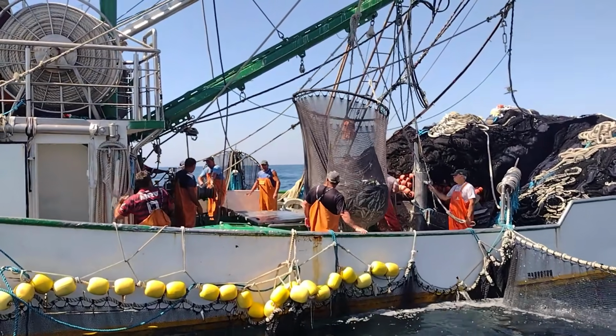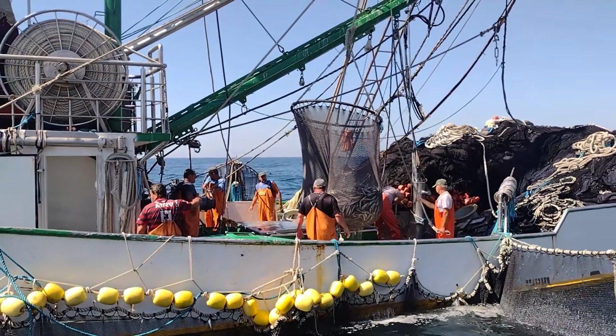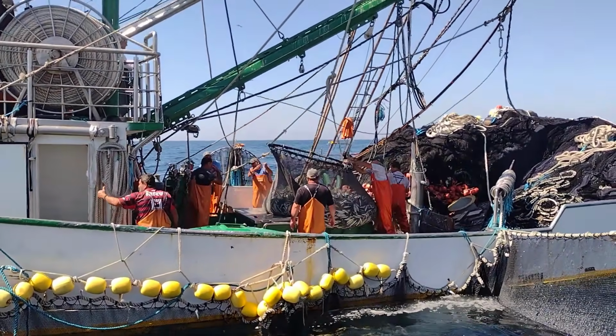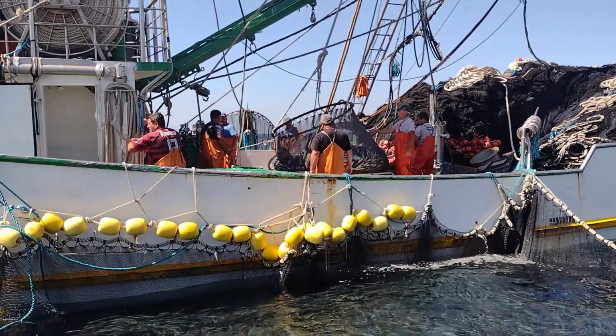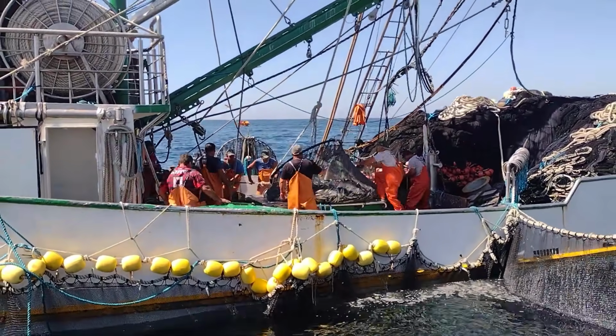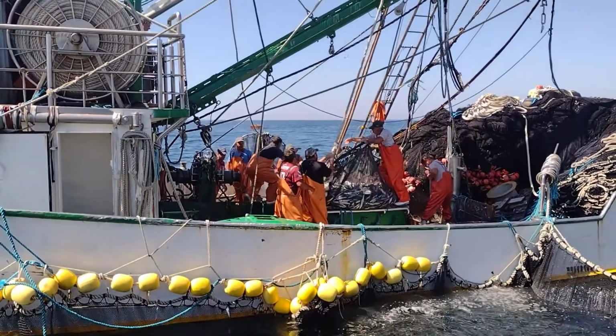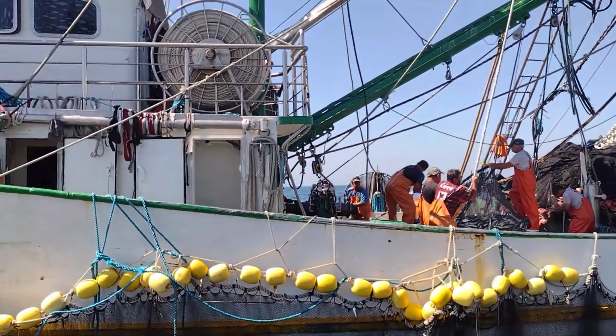Investment in research and development. The Japanese fishing industry is investing heavily in research and development, R&D, to find solutions to improve fishing processing and preservation technologies. The application of biotechnology and artificial intelligence, AI, in fisheries is also being focused on, opening up new development opportunities in the future.